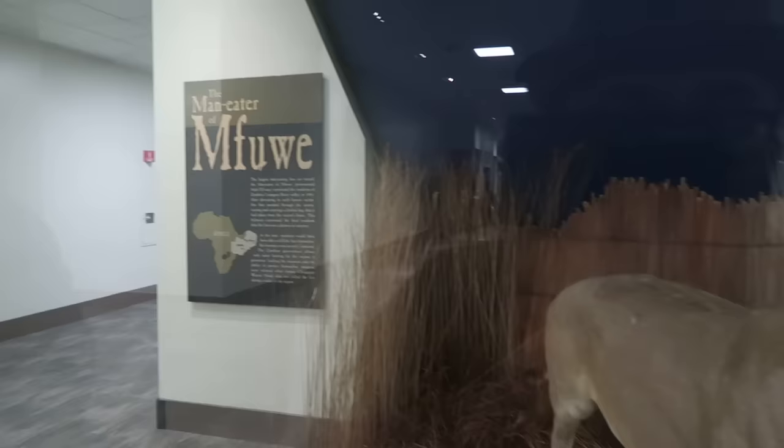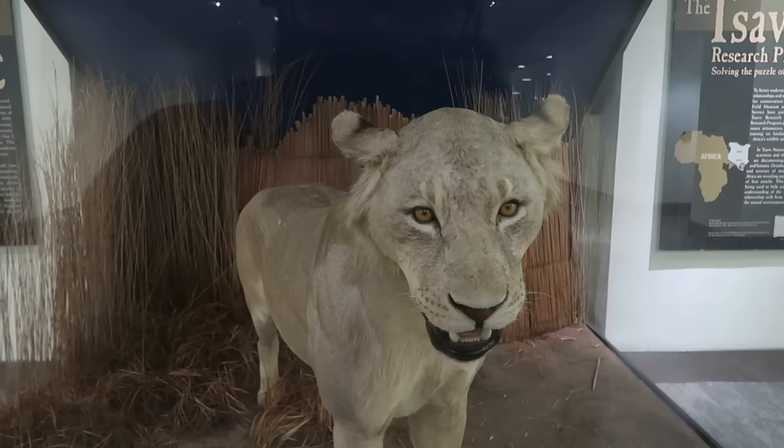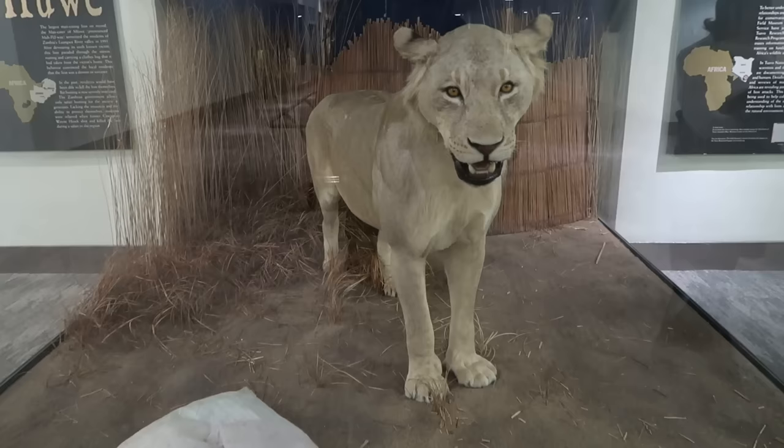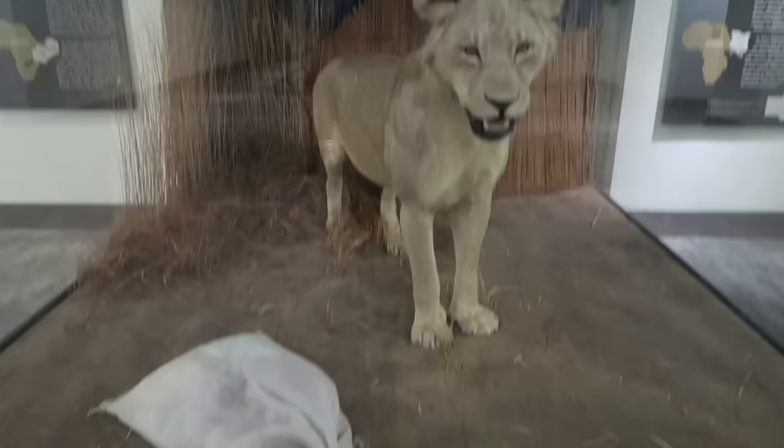And one thing the Field Museum is definitely known for is their collection of man-eating lions. Here is a man-eater, the man-eater of Mfuwe. He's known to have eaten six people. That's a lot of people for one lion to eat. And apparently he greatly concerned people because he went into someone's house, ate them, and then carried their laundry out into the street, making the locals feel that maybe the lion had some sort of dark energy behind it. That would be pretty scary if a lion came and ate someone and then stole their laundry.